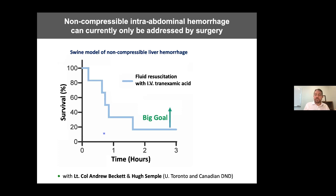But if we can just shift this curve and extend the survival time from less than an hour to up to 2 hours, this will be really beneficial and give time for the person to get from that accident to a surgeon. So for this type of injury, it can only really be stopped by a surgeon. And so increasing the survival time is the big goal.